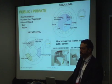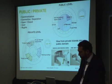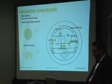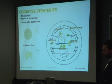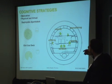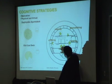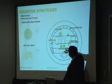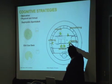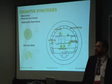In one of his studies, he found that people would choose the park bench behind the low planter rather than the one without a planter in front of it. So I think she's using some of that research here. And she talks about cognitive strategies, which are, I guess, focused on mental health, through motivation, physical health, both through physical and virtual measures. And one of these is what she calls a deployable sports deck, which is in here, where they have various recreational activities, such as playing ball sports or soccer, climbing, hopping, and running. She suggests this sort of hamster treadmill that you run inside.